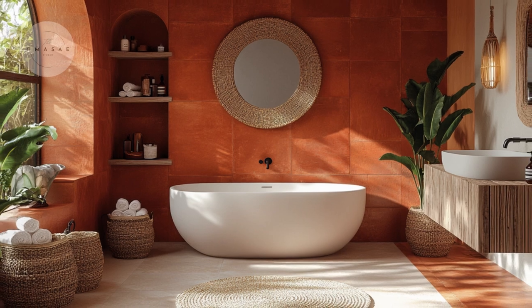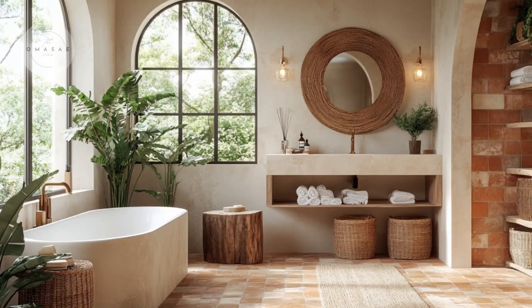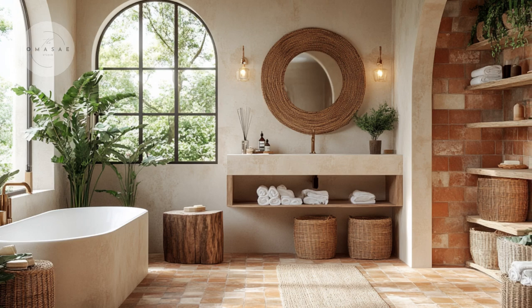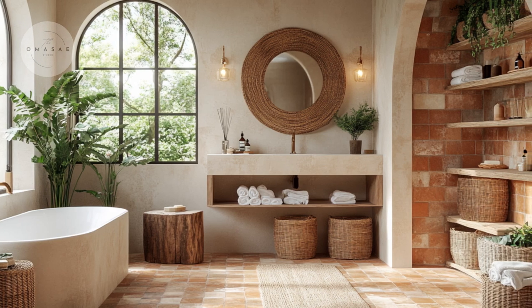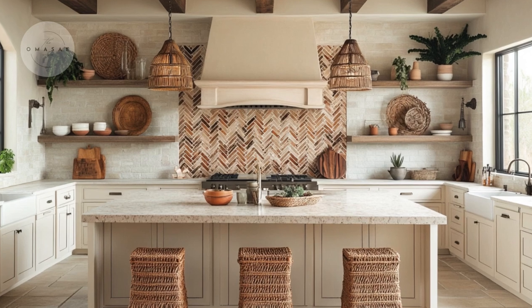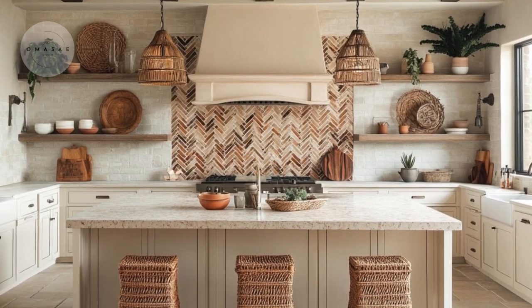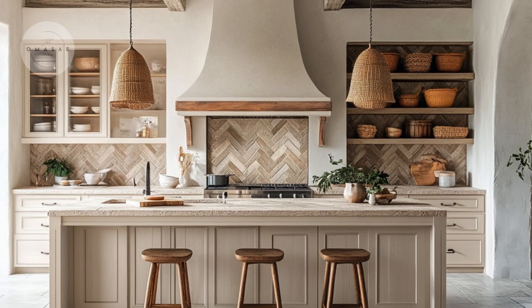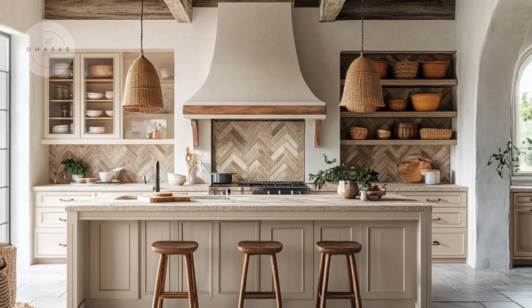The integration of natural wood elements such as wooden cabinetry or shelving, along with woven baskets or rugs, enhances the earthy appeal and ties the room's design together. These warm tones and natural textures work harmoniously to create a cohesive and welcoming home environment, reflective of the timeless Mediterranean charm.